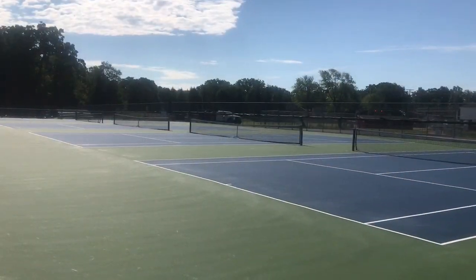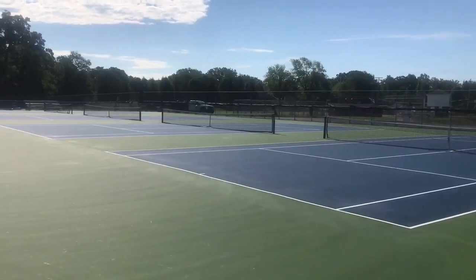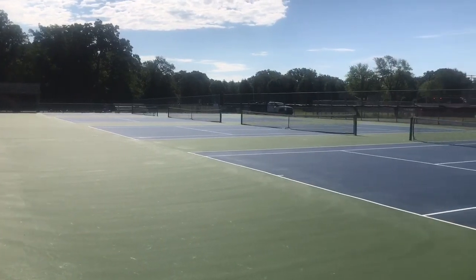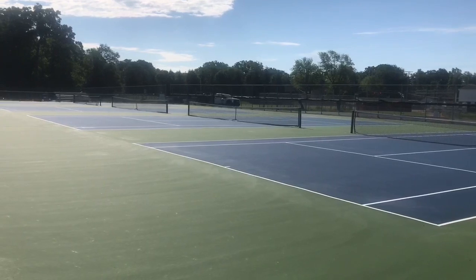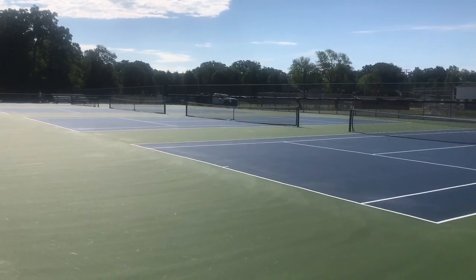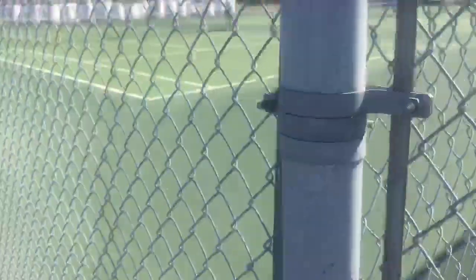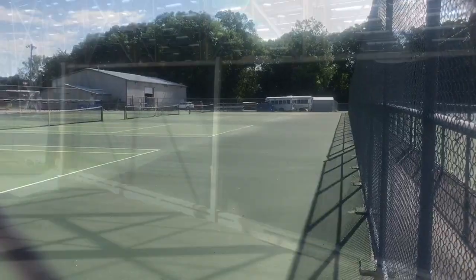progress. Another exciting development out here at Zollner Complex is that 4 of the tennis courts are completed. They're currently working on the next set of 4. Hopefully those will be done by the end of the week. And then next week they'll finish the last set of 4 tennis courts. So you can see a little bit of here what the tennis courts look like now. And here's what the tennis courts used to look like. As you can see, a significant upgrade to our tennis complex.